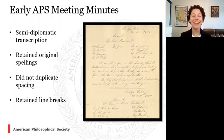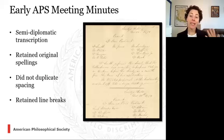So what this meant is that, for instance, we retained original spellings, but we did not duplicate spacing. We retained line breaks. This would allow someone who is going through the image to see a line, be able to compare line by line the transcript. We also dropped down superscript letters. At the same time, we also dropped down interlinear insertions or just single word insertions, but we didn't try to capture the unique letter forms, such as the long S, still very much used in these meeting minutes.